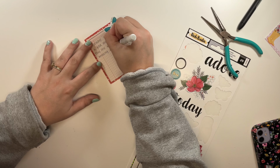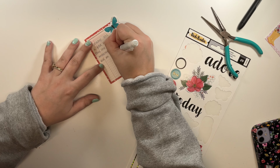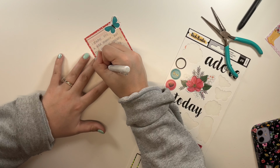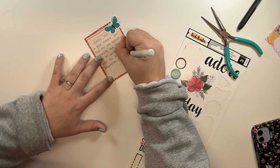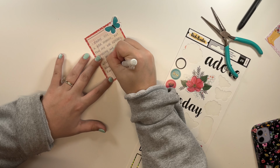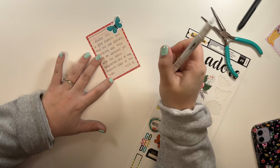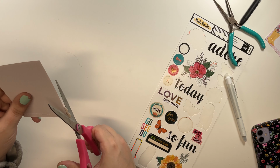But anyways, I'm working on the other pocket for this spread, the last one, and this is my review of Beautiful Boy. Oh my gosh, I cannot say enough good things about this book. It is so, so good. It is a memoir from the father's perspective of his son, who is a meth addict. So it's talking about how addiction can affect not just the one person who is struggling, but also an entire family, an entire generation, really.